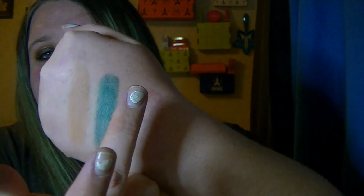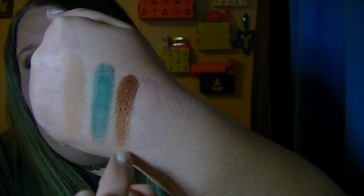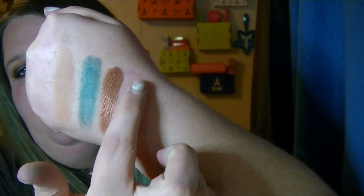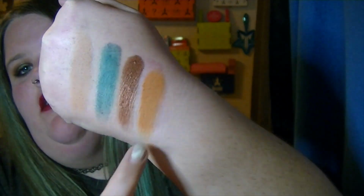No offense to the other colors, but hello, good Lord, look at that. And then there's Charm. I love that color. You don't see a lot of palettes with that orange color right there, and it's freaking awesome. On to the next palette.